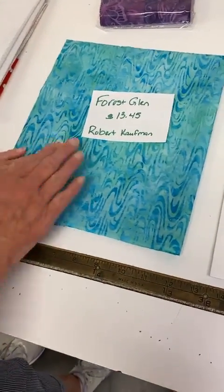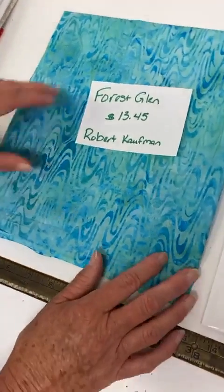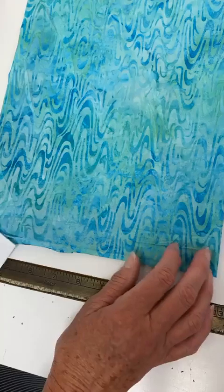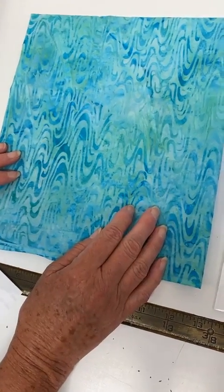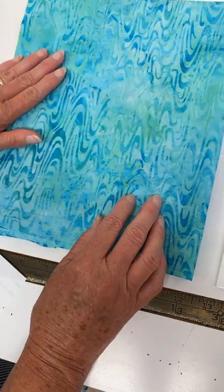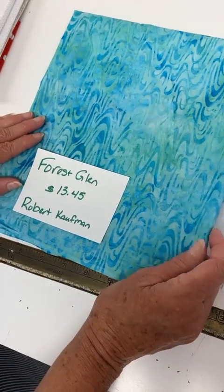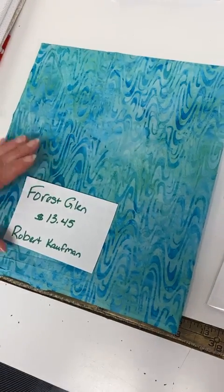And then we had ordered some of these earlier, and Forest Glen was, I don't know, this color was just hanging out somewhere else, so it finally arrived at our door to join its little buddies. So this is a batik, and it's Water. It looks like water, even though the line is called Forest Glen. So it's blues and greens, and just would make a lovely water, or just those nice calming colors. Very pretty. So that's a batik from Robert Kaufman.